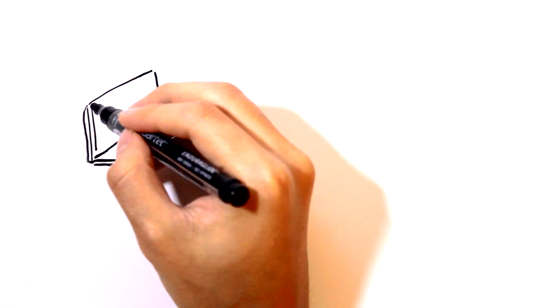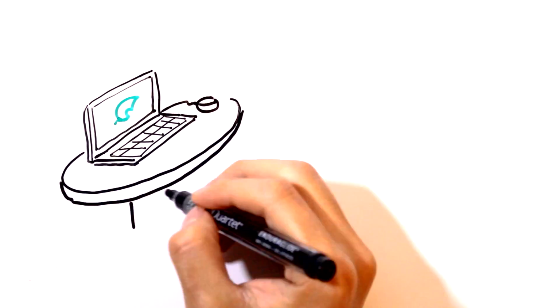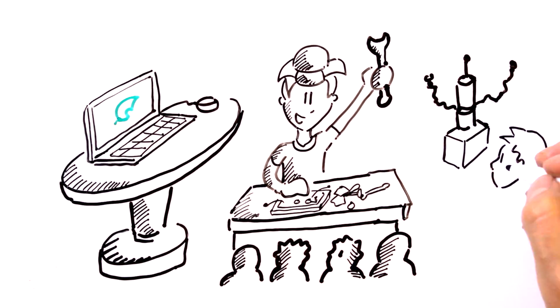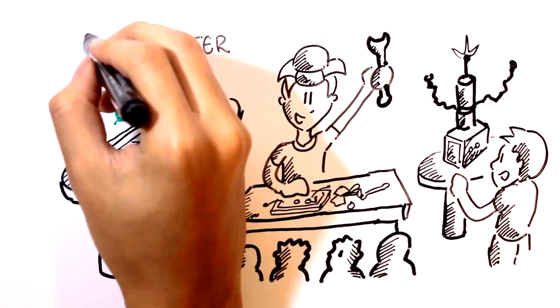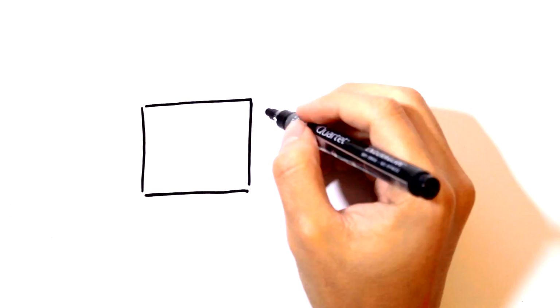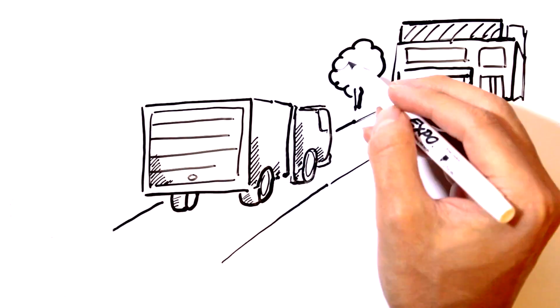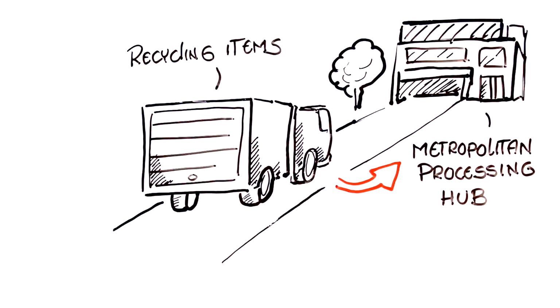The centers also showcase environmentally friendly consumer products, host fix-it workshops with our technicians, and feature work from local artists working with recycled materials. All recycling items that are dropped off at GreenCitizen community eco-centers or picked up from local businesses are transported back to the Metropolitan Processing Hub.